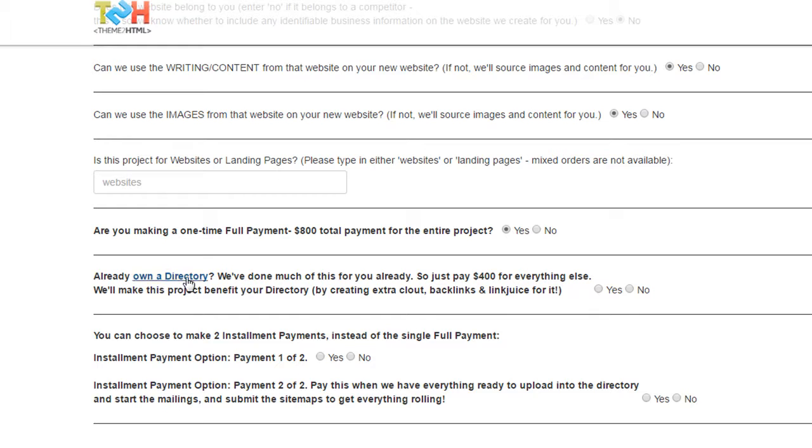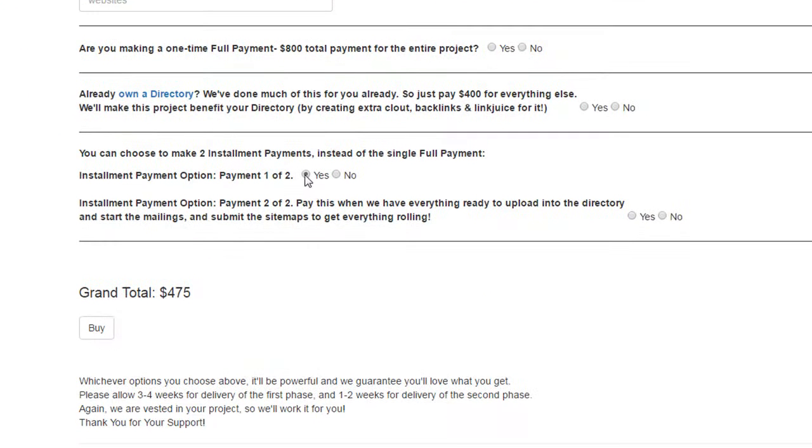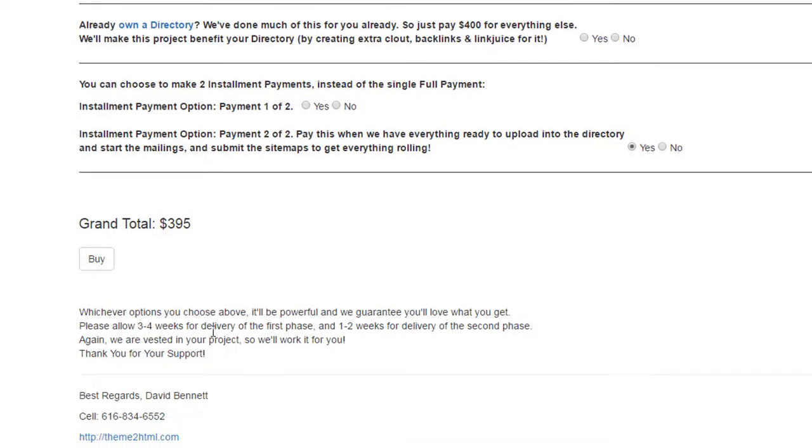If you already own a directory, choose this instead. It's cheaper. Okay? If you want to make installment payments, you can do that here. And that is the extent of the thing. It'll just take a few weeks for us to get the whole thing up. Just understand that we're going to have a bunch of orders at once. So it takes us a while to get the stuff up through the queue.